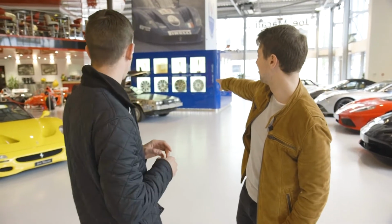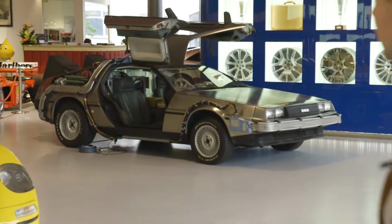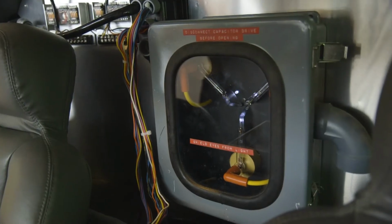Well, talking about Joe not wanting to sell cars, if we look in the background, the DeLorean, he's had that now for a little while. That's one of the ones from the actual film, isn't it? Yeah, it's one of, I believe, 5 cars they used for the interior shots for the film.